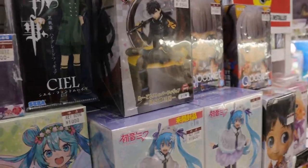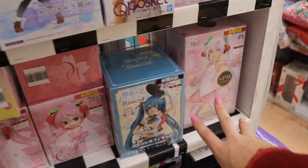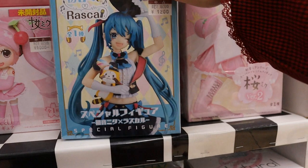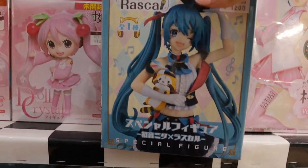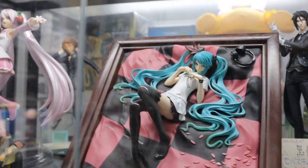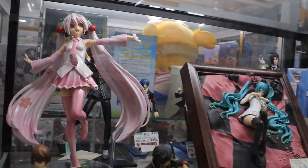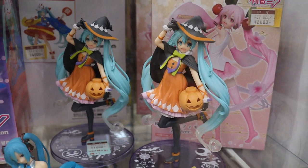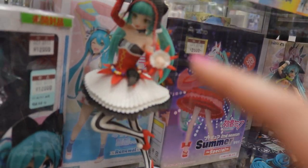Ah, look at my girl. All the Miku figurines. So cute. Wow, this one is freaking adorable. Oh my god, I've never seen this one before. And it's only $12, crap. They have some really rare Miku figurines. Cute. Halloween Miku. She's so cute. Ooh, this one's adorable too. Oh my gosh.